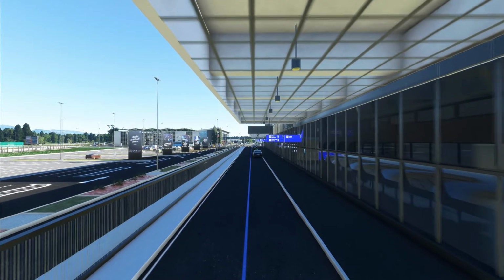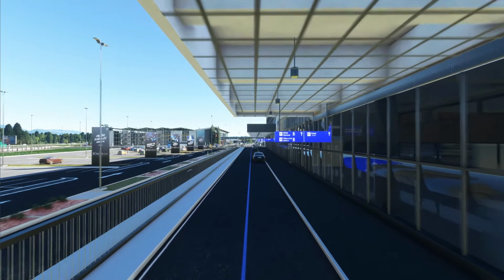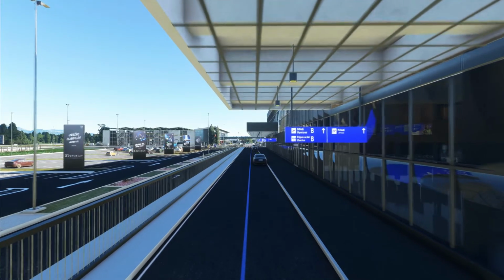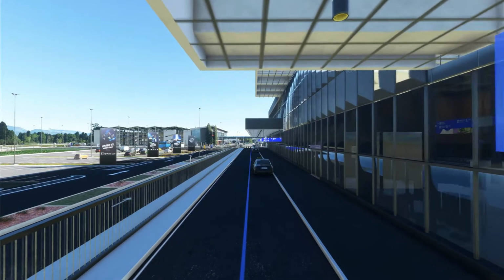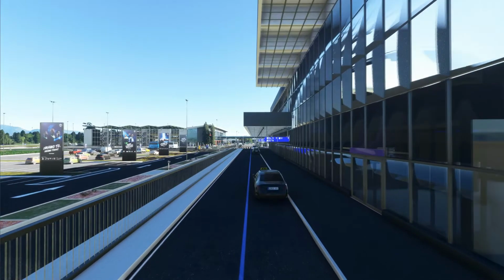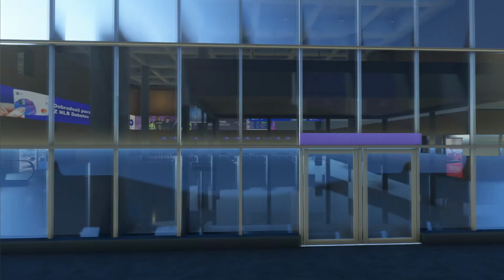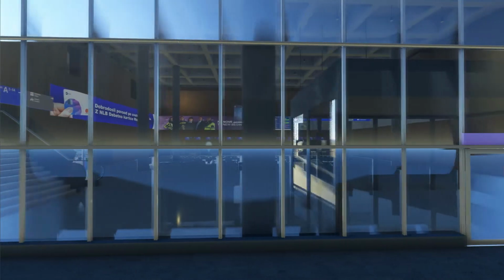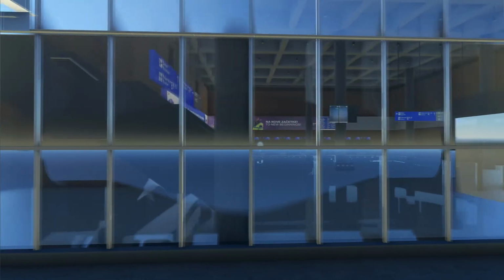Really stunning. The road detail is good. The outside signs are crisp and clear. The hoardings there left on the car park are also really crisp. Again, it's only when you get right close up that they start to blur. We're looking inside the terminal from the outside, as you can see, just amazing. We'll go inside in a minute to have a look.